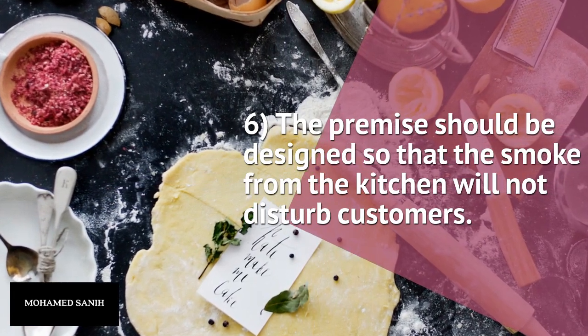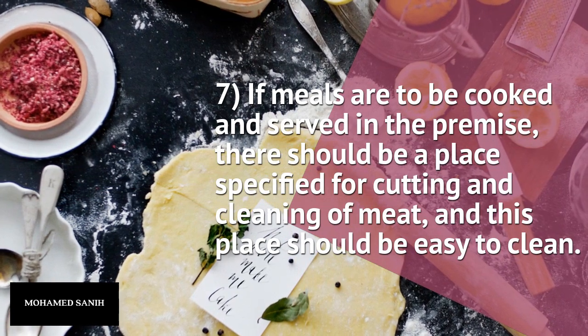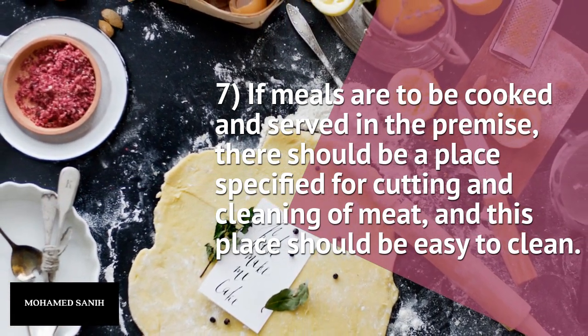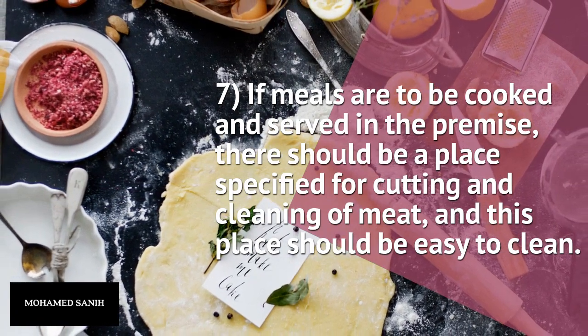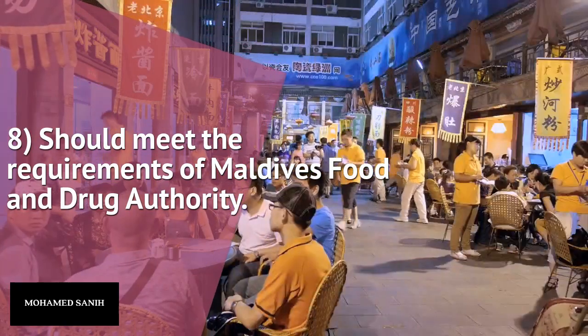7. If meals are to be cooked and served in the premise, there should be a place specified, for cutting and cleaning of meat, and this place should be easy to clean. 8. Should meet the requirements of Maldives Food and Drug Authority.